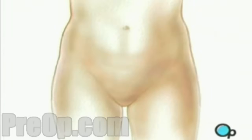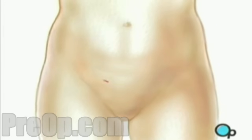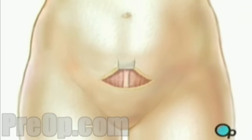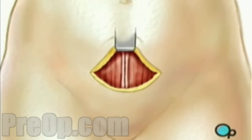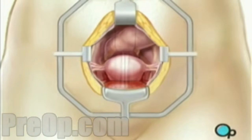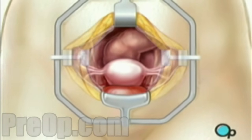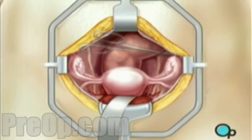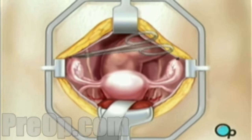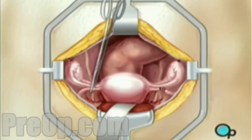After allowing a few minutes for the anesthetic to take effect, your doctor will decide whether to make a vertical or horizontal incision. An incision is made cutting through the skin and muscle of the abdomen. Next, the surgeon will inspect the general condition of the abdominal organs. Once the ovaries are exposed, the uterus can then be separated from the bladder. All arteries, veins, and ligaments connected to the uterus, ovaries, and fallopian tubes are tied off and cut.